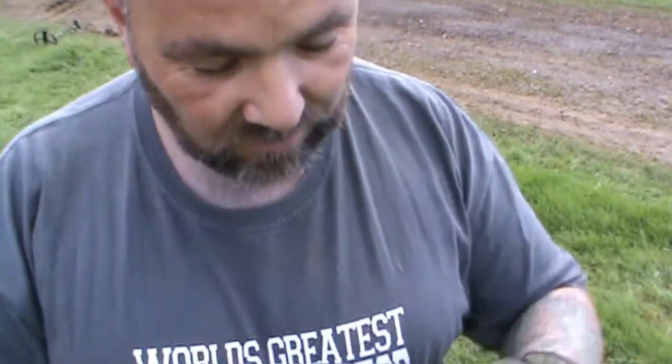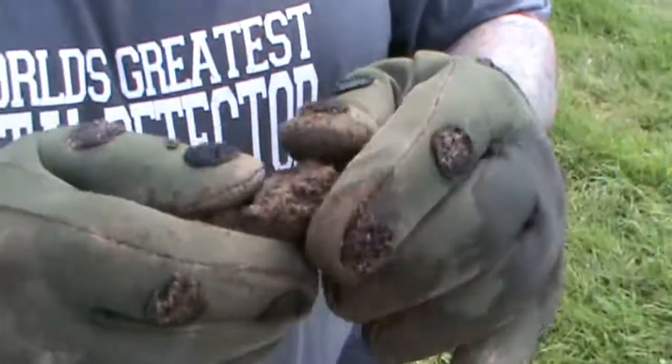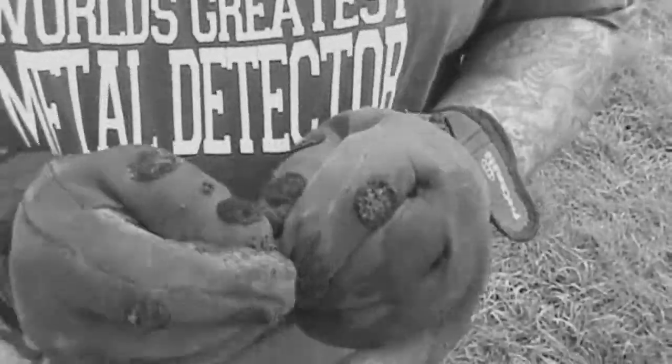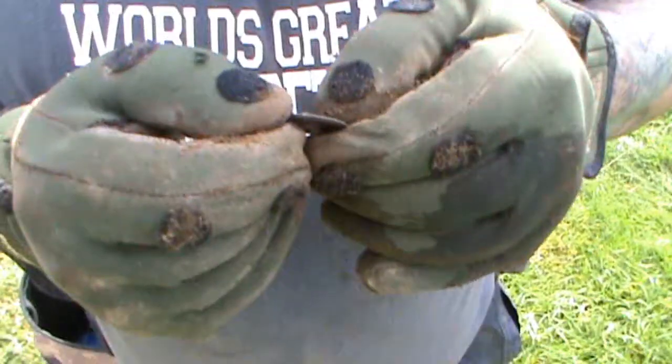Right, Paddy has got a coin ball here and it looks like there's something good in it. Right, off you go. Best of luck, Pad. Is that an oldie? Or is it a button? No, that's a button. Well, is it a good one? Not really. It's an old button. Button's a button.